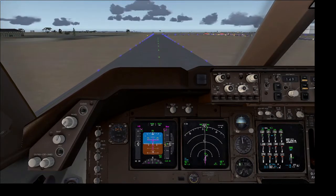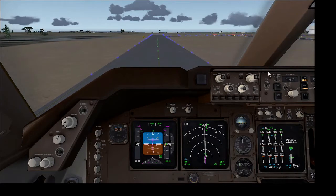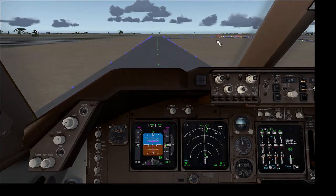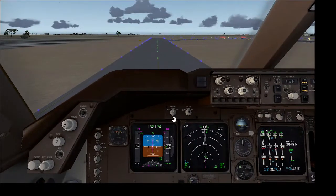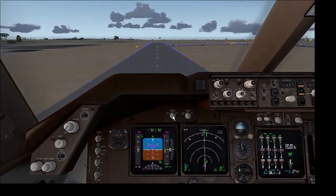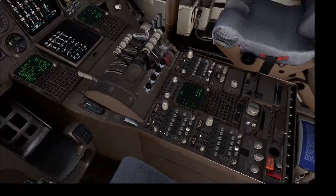Right, before we enter the runway, let's just check out before takeoff. Flight attendants prepare for takeoff, exterior lights, flaps, flight director, autothrottle is on. Yeah, everything looks good. All of the nav is enabled and on. And we have speed brake RTO.